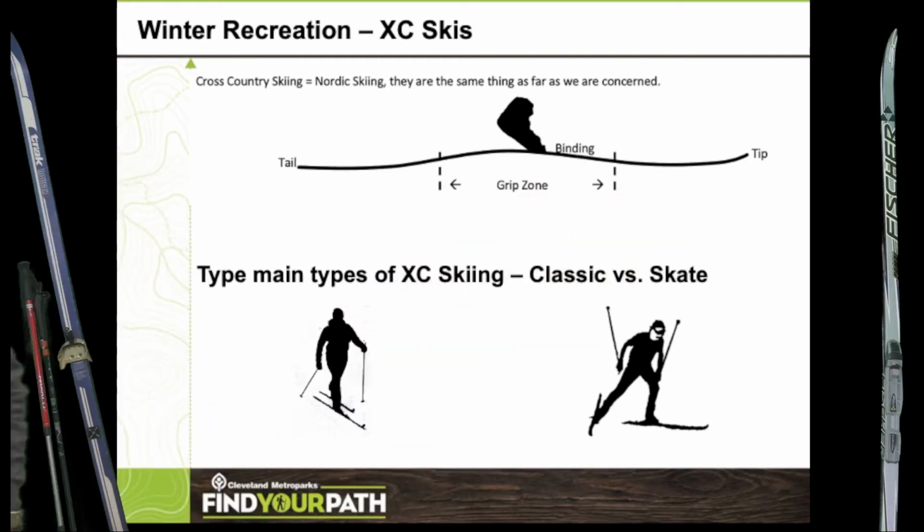And I'm going to step off so you guys can see this picture, because this is going to help you understand how a cross-country ski works. Cross-country skis are not flat sticks, right? In this illustration, we've exaggerated the curve a little bit so that you can see it. But it helps, and this is how you glide. When you cross-country ski in the classic style, which is the picture on the bottom left, that's what most people think about. You actually need to be able to push down on that binding and engage that grip zone.